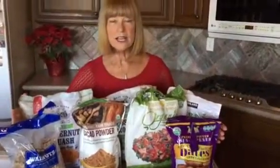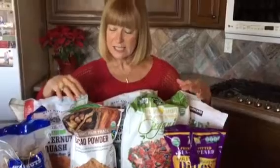So you can actually really save a lot of money by shopping at Costco. And in this case, yes, they're large containers, but you're going to be using all of these as you shop and cook and prepare foods that are clean and whole and easy. And a lot of those resources are on my website.